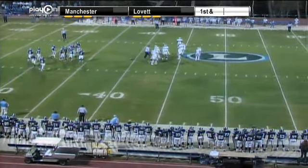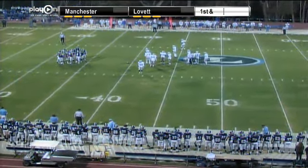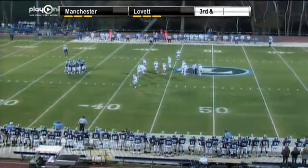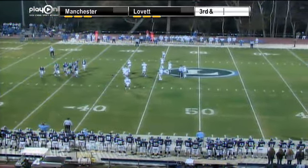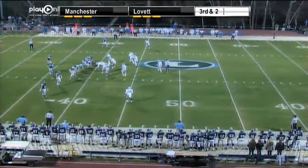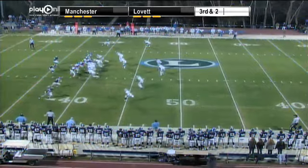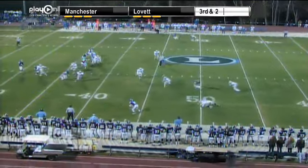They'll call it third down and 2 here. They'll need to get to the 42 for the first down. Lovett on the first possession of the game. And again, from the shotgun, Candler might be looking to throw here. Three wide receivers. Candler rolls out towards the near side of the field.